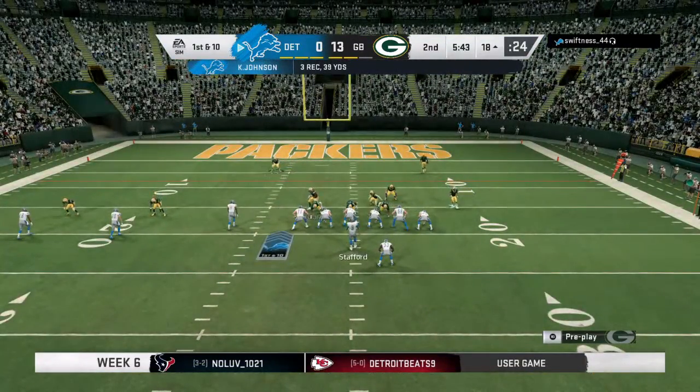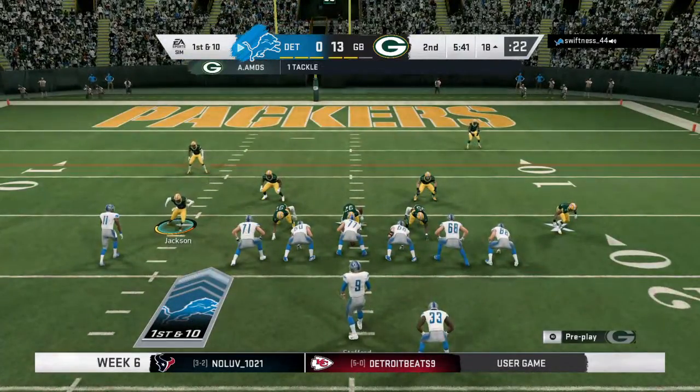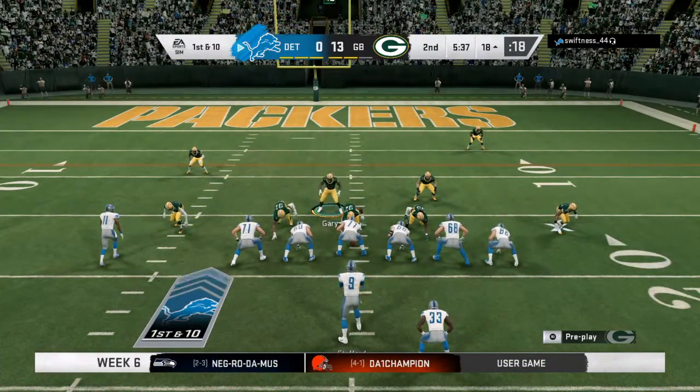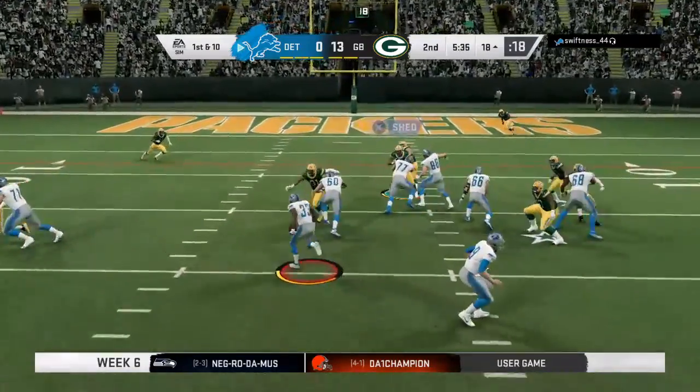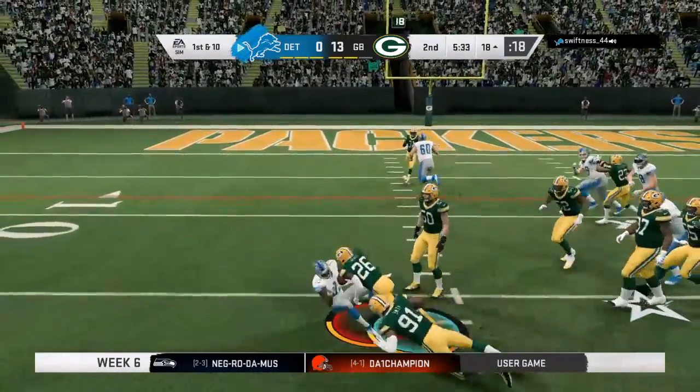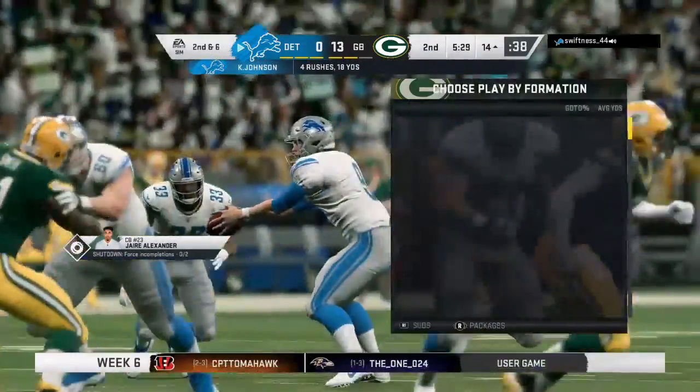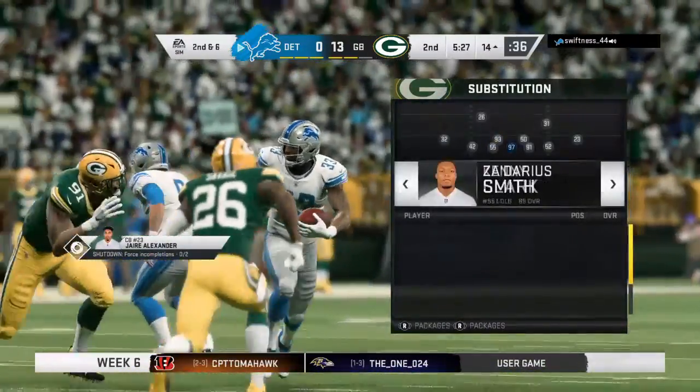This drive has been a good mix. 3 passing plays, 3 runs, hitting on all 3 of those passes, and the last one putting him in the red zone. So wouldn't you think play action right here? Because you've got the ability to run it in, throw it, go play action, and take your shot at the end zone. And he'll get him inside the 15, down to the 14-yard line.